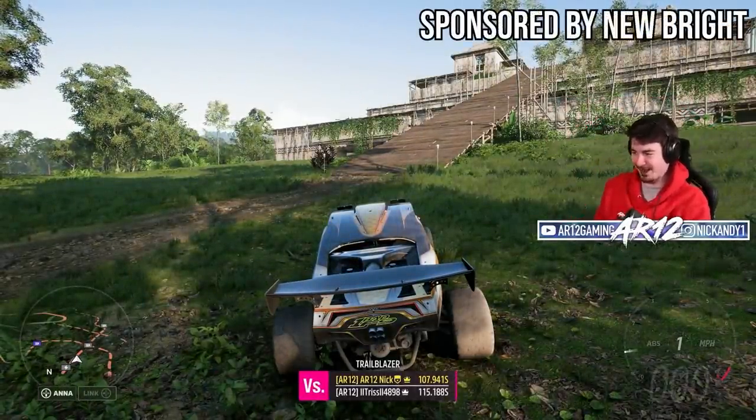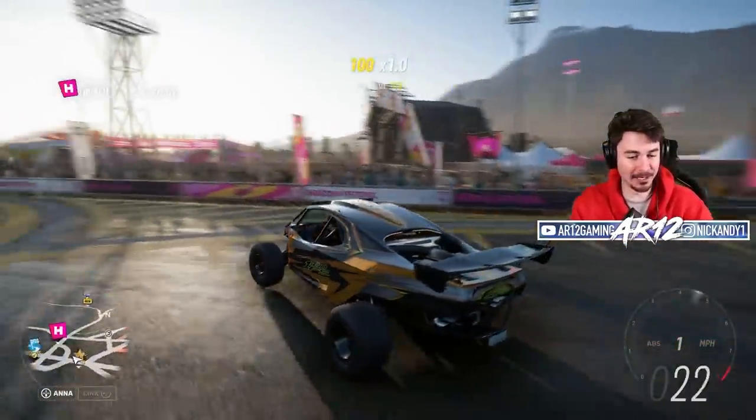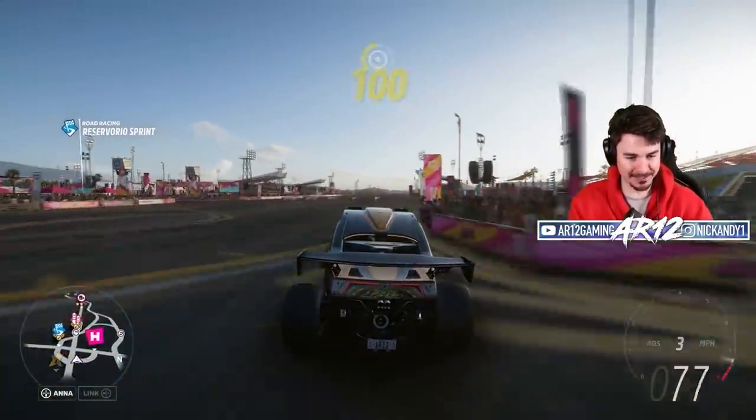That was so stressful. This car is just so insane. I think we might have found our perfect off-roading vehicle for this game.